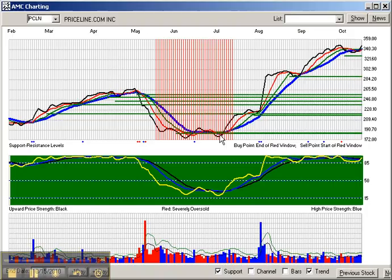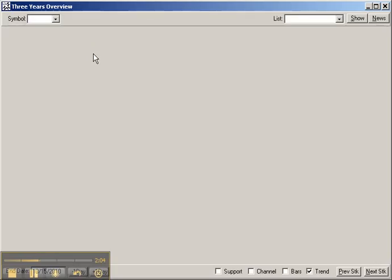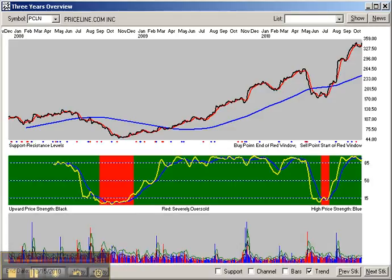And that's the power of north of the blue, following our system, making the trades using these charting systems. So looking at Priceline again in the AMC charting, it looks like it's time to enter the stock there. And it's getting pretty close to its 52-week high. And let me double check that. Let's take a look at the 3-year overview. And this is very good for seeing a different point of view. So right now, yes, it's at its highest it's ever been.